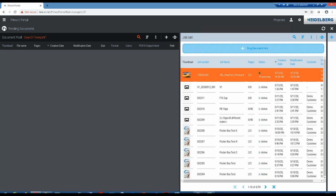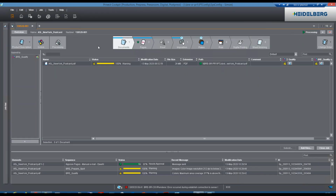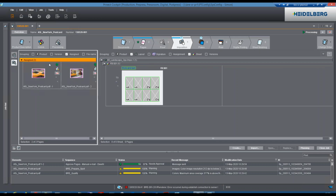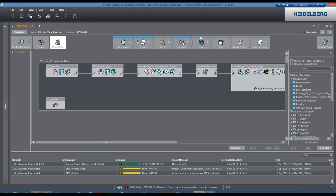So let's take a look in the workflow again and see what happened. Here's our job. We're going to open this job and we can see clearly the same workflow steps have been created automatically. An imposition has been added for us and our pages are ready. Simply drag and drop our pages and our job is ready to go. Again, from here, we could produce plates, zip files, or send our job to digital. Each of these workflow steps has processing behind it that drives the actions. And we can see here that because these are linked, they pass through automatically.